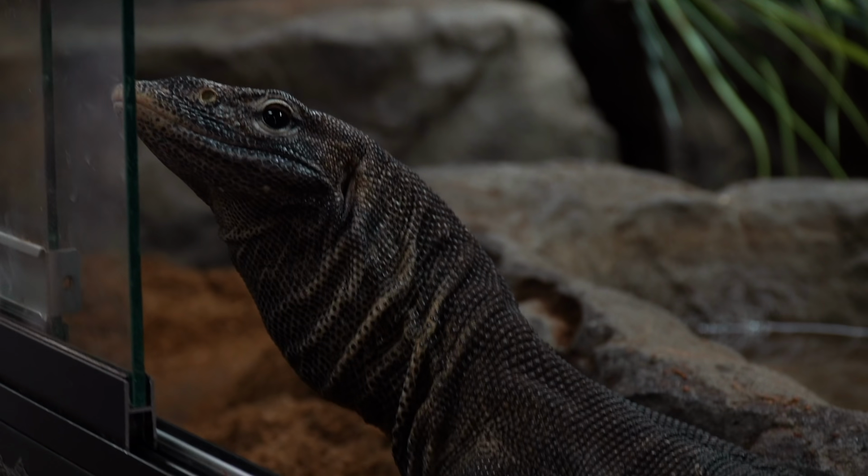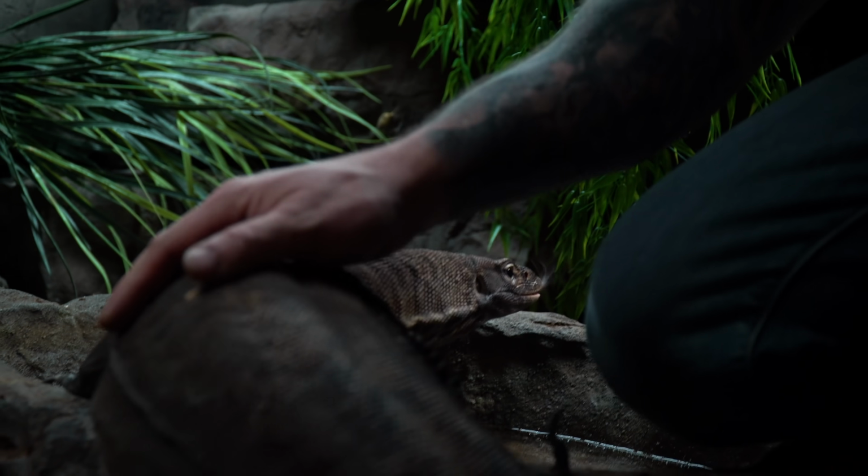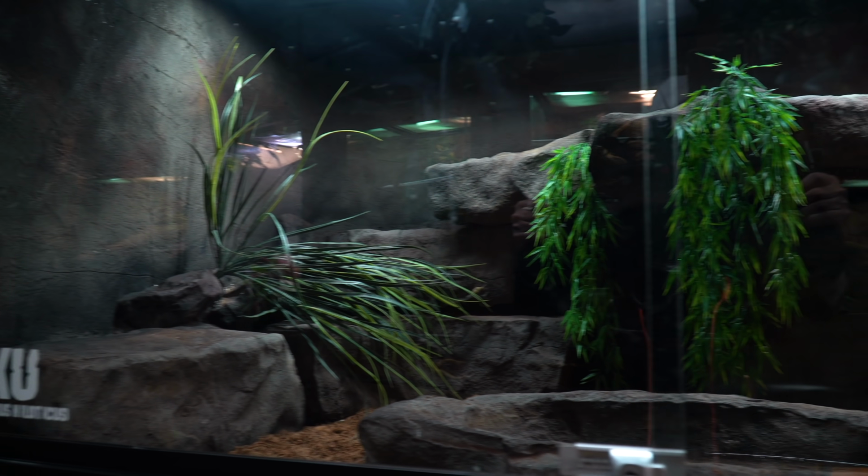And look at this girl right here. Hey baby girl. Remember when she was just a monster, where literally you couldn't even touch her without getting destroyed? Now you can actually climb right in her enclosure, and she's absolutely incredible. And the reason I'm in here is to actually showcase what we've done.